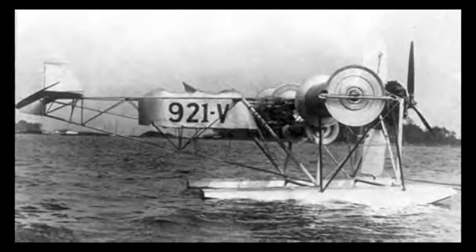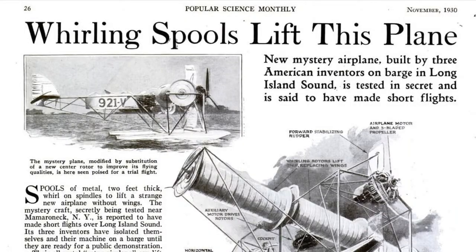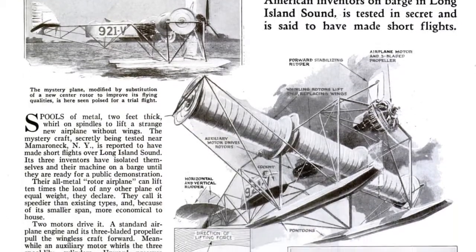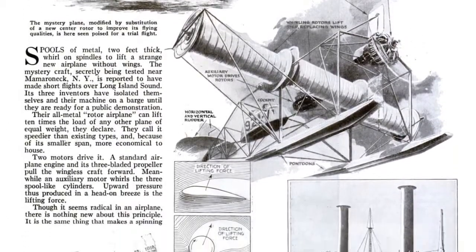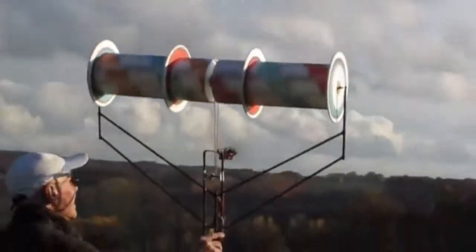And this is a plane with spinning cylinders instead of wings. Using the Magnus Effect, the cylinders actually generate more lift than traditional wings. However, they also generate way more drag, making them impractical. This plane only flew once, and then it crashed. But the Magnus Effect is making a comeback.